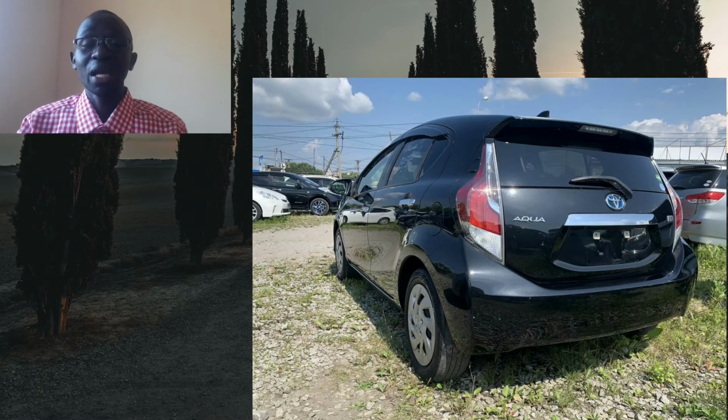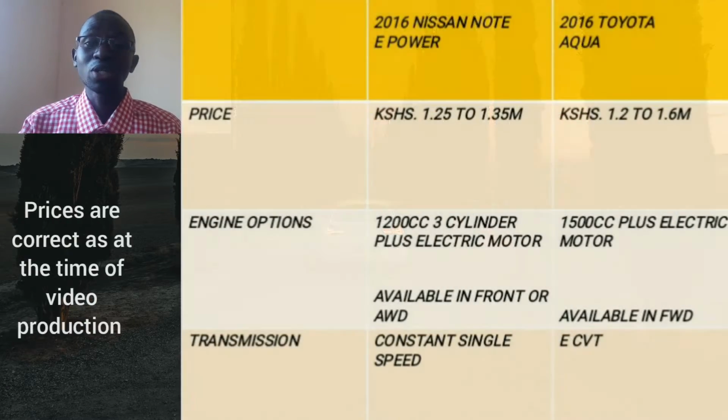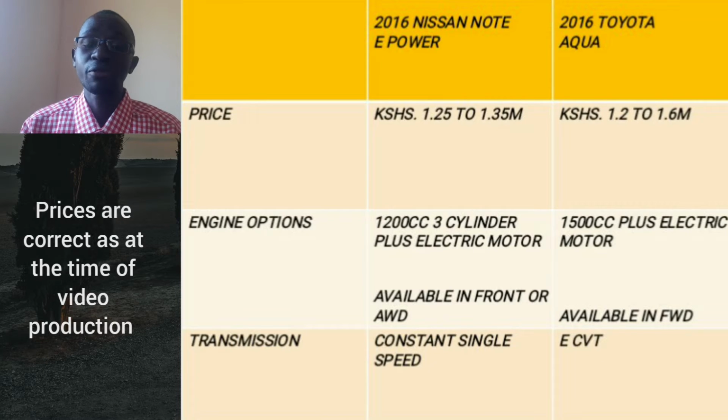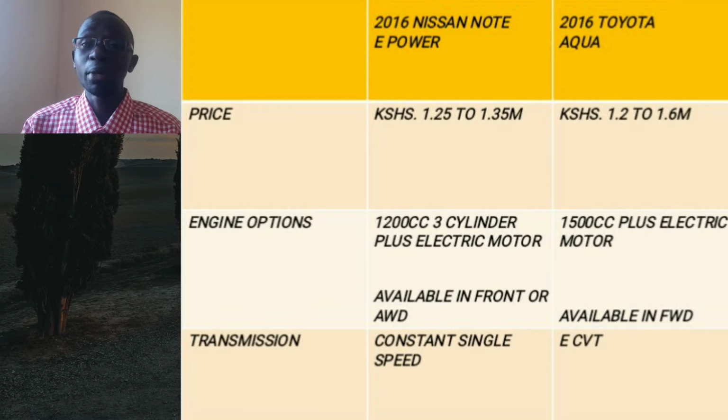So straight away, let's begin with the prices of these hybrids. A 2016 Nissan Note e-Power will set you back between 1.25 to around 1.35 million shillings, depending on the trim level. This is one hybrid that really offers good value for money. It's more affordable than the Fit hybrid, yet still offers quite a lot of features.